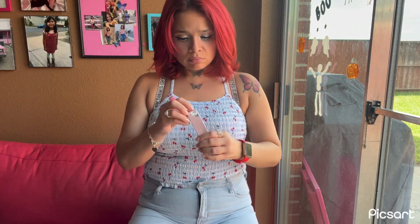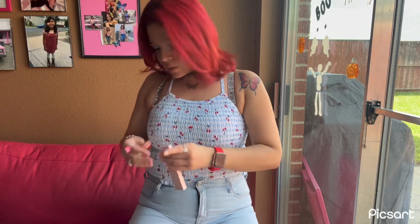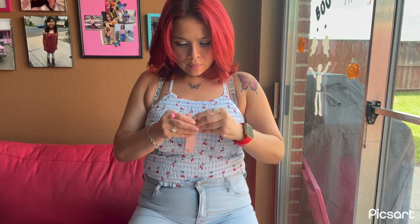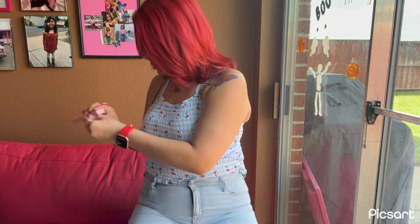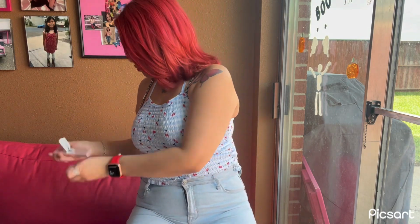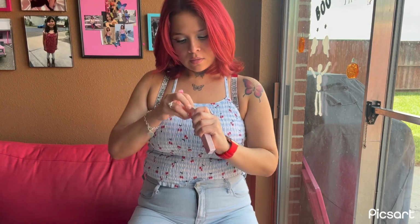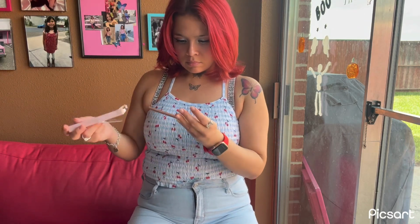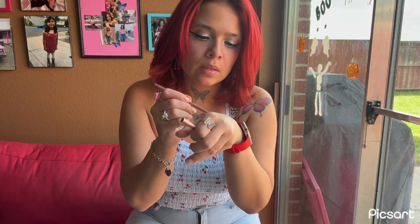And I guess I got two different ones. Oh, guys, this is going to be so hard to open. Give me a second. Sorry. Okay. Oh, okay. I think this one's the matte one. Yeah, I think this one's the matte. This one's thin.